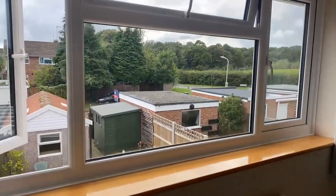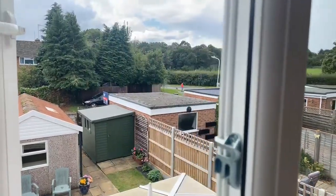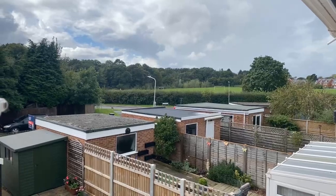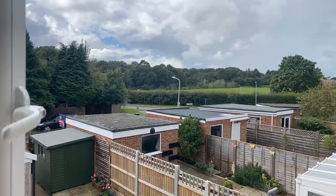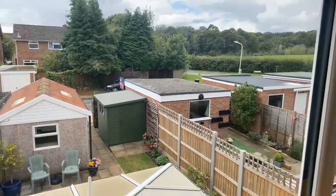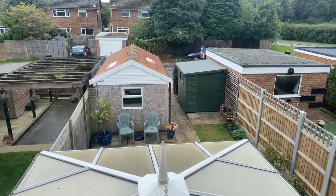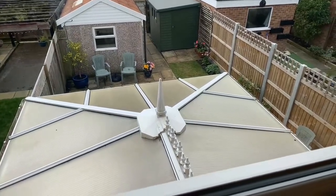I'm going to give you a good idea of the view that we've got out the back, because I've opened the window, you can see literally across the park there, the trees. Behind the trees is a wood, and further on, that takes you to the lake. So really nice. As you can see, looking downwards here, these properties all have their garages at the rear. This is the garage for this property. You can see the green shed there as well. Parking immediately behind. And that's just the top there of the conservatory roof.